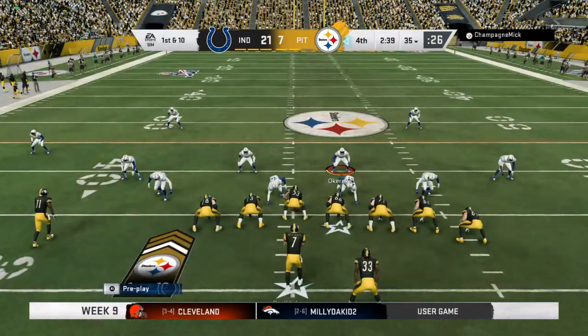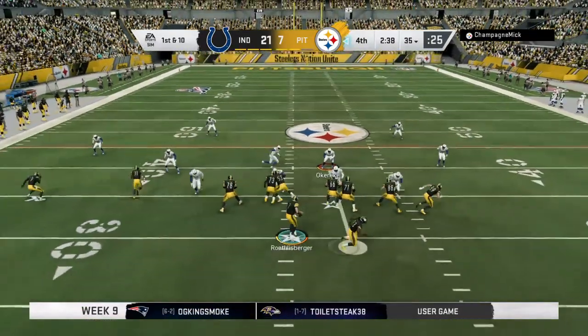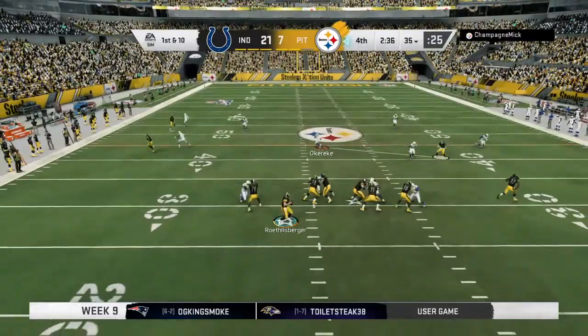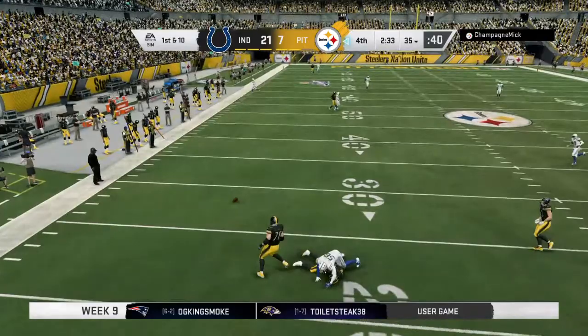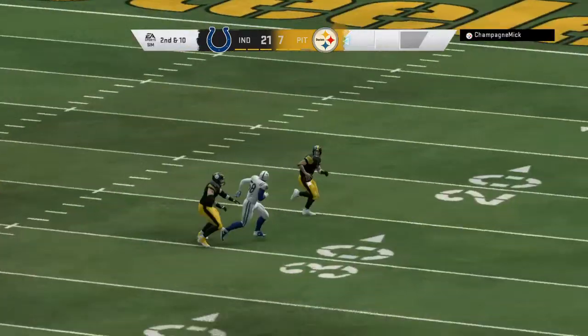Ball up to the 35 now as they come up on 1st and 10. To throw here, Roethlisberger. Forced out to his left. And his throw's going to be incomplete.